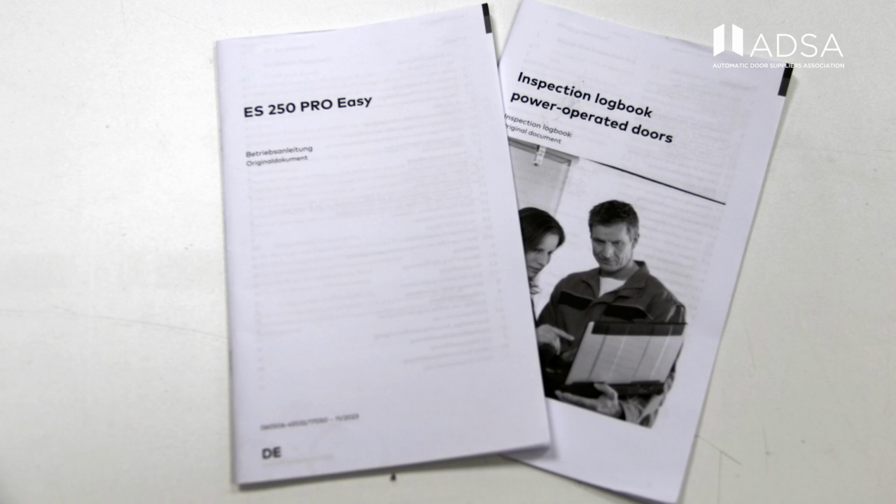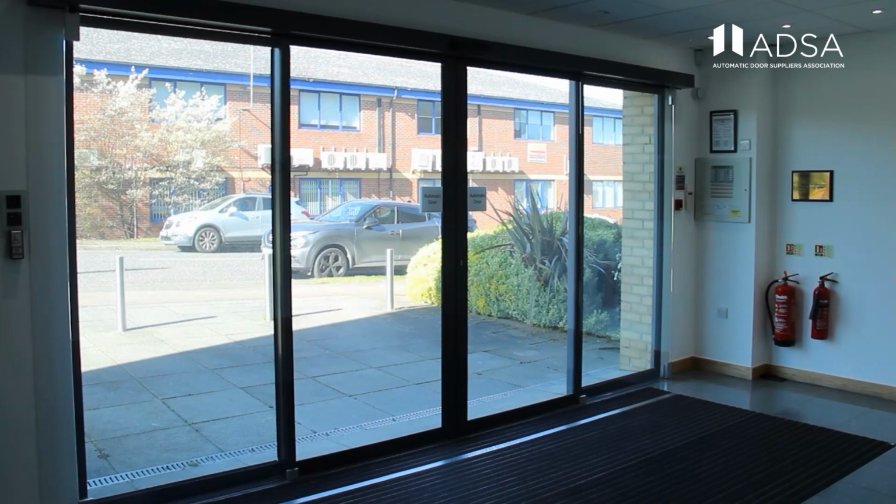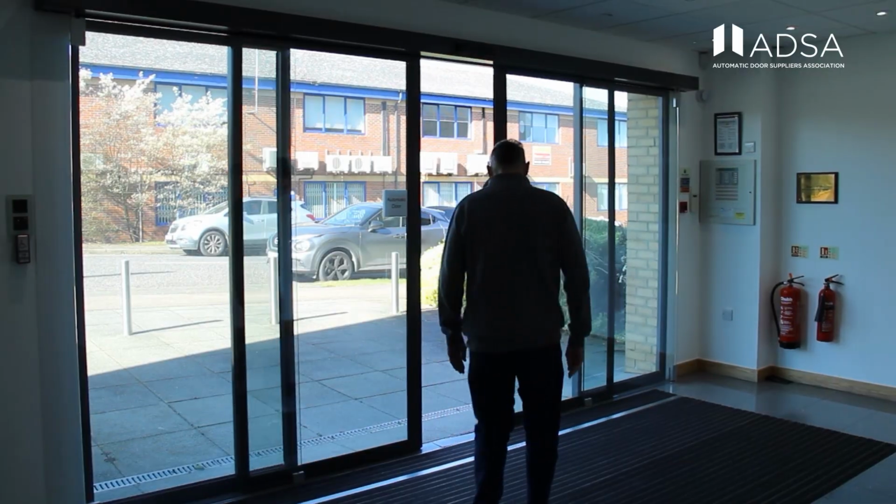Make sure that the professional checks and maintenance are also up to date to the recommended intervals. Don't forget to record you have carried out these occupier safety checks, and remember, these records should be kept for at least a year.